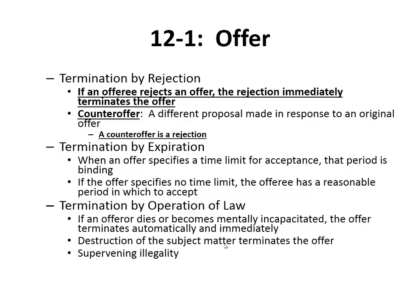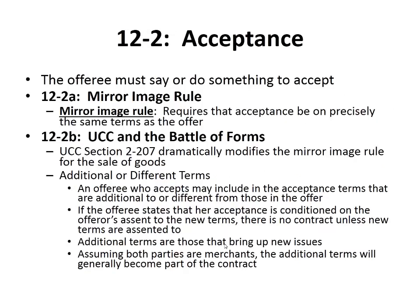If the subject matter of the offer is destroyed, that will automatically terminate the offer. And if there's supervening illegality, if something is offered at a time when it is legal and then whatever was offered becomes illegal, that will automatically terminate the offer as well. Now we shift our gears from offer to acceptance.